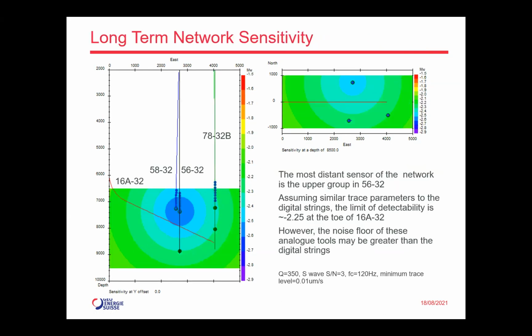So that was the sensitivity we are estimating for the long-term network. And because the tools are slightly deeper than the strings will be for the primary network, we can expect to have slightly greater sensitivity for the same parameters, perhaps by 0.1 of a magnitude unit. However, I'm a bit cautious about this because this all depends on the noise floor of these analog tools. And whilst we know that the performance of the digital tools is really very good, it remains to be seen what the noise floor will be on these analog tools.